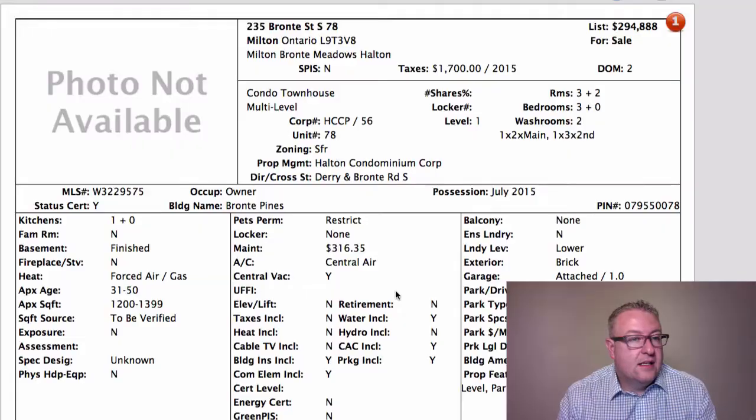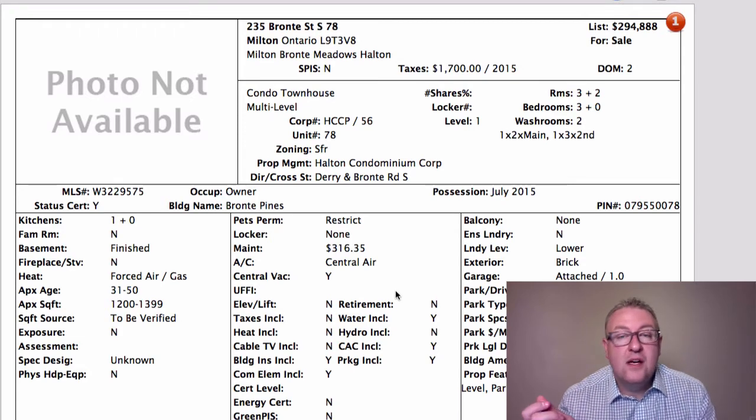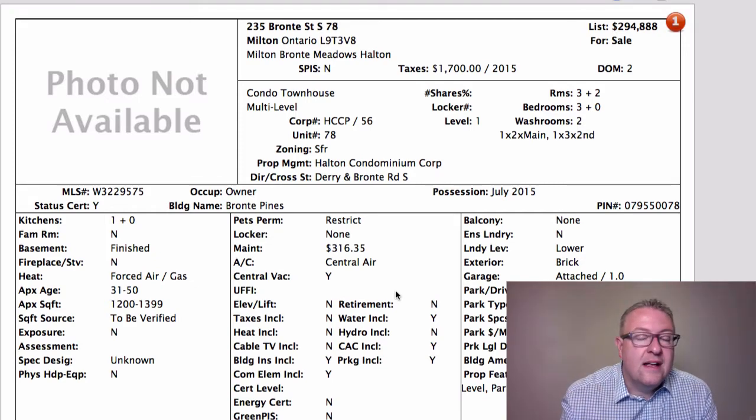Let's get started. Even though this one doesn't have photos, at 235 Bronte, number 78, the price point is $294,888. The dynamics are, there was one on Childs with surface parking, which we reviewed in the videos, which just sold in the 290s. There's another one in this complex. I think it's still for sale, but it was at like 315. So this one, being 20,000 less, is positioned in a nice spot, and it's getting hard to find these condo towns for less than $300,000.